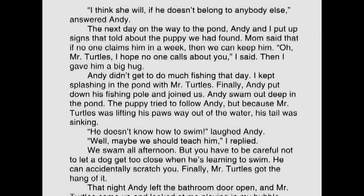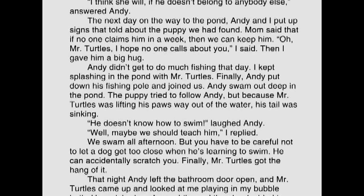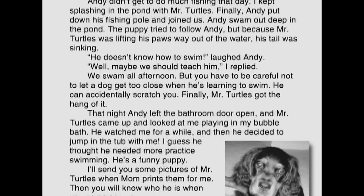Andy swam out deep in the pond. The puppy tried to follow Andy, but because Mr. Turtles was lifting his paws way out of the water, his tail was sinking. He doesn't know how to swim, laughed Andy. Well, maybe we should teach him, I replied. We swam all afternoon, but you have to be careful not to let a dog get too close when he's learning to swim. He can accidentally scratch you. Finally, Mr. Turtles got the hang of it.